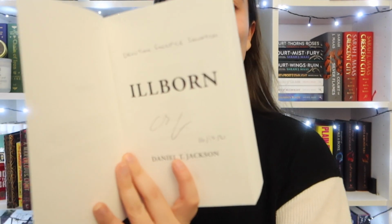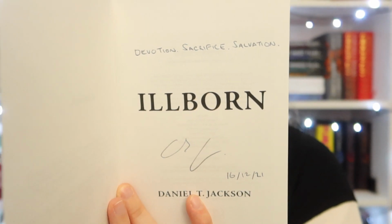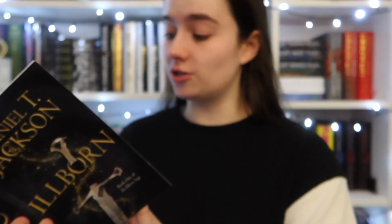I haven't actually signed it yet, but I put in my description that I wanted just a quote. When I know an author, I'm more than happy for them to say it's me and say to me. I've got a book in this pile from an author, which I got at the end of last year, which is addressed to me, but I've spoken to the author quite a lot. When I go to signings, I would love for it to say my name. But if I haven't met them and I'm just getting a signed edition, I quite like the idea of an author putting their favourite quote, or just a good quote, in the front, and that's what I got. So it's just here, and it says devotion, sacrifice, salvation, and it was signed.